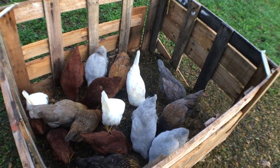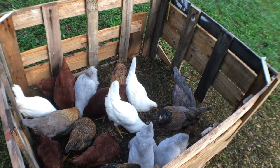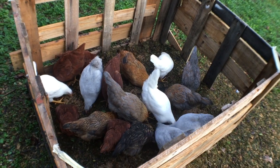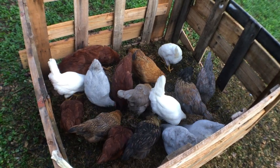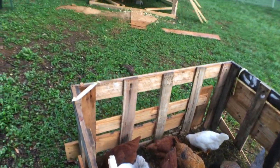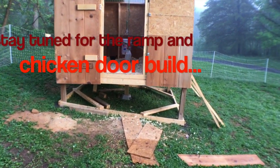for us, protein. The compost pile is a little matted down from the rain yesterday, so I put a lot of their feed in there, and now they're scratching at it and kind of breaking it up. And the little chicks, I know, I need to build a ramp soon.